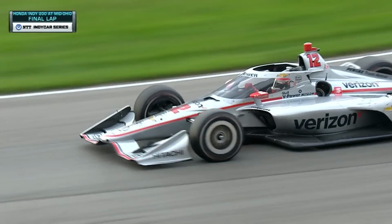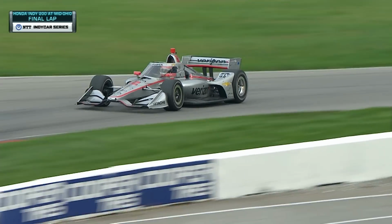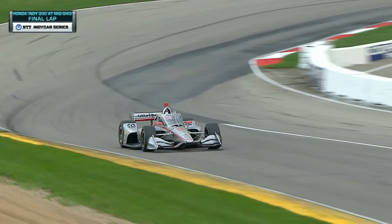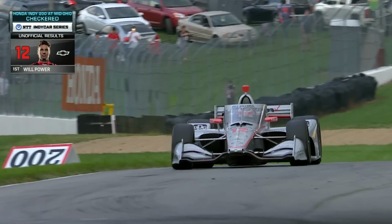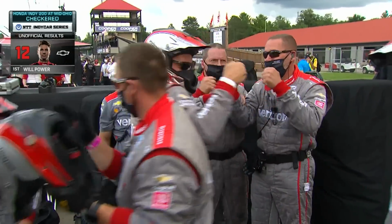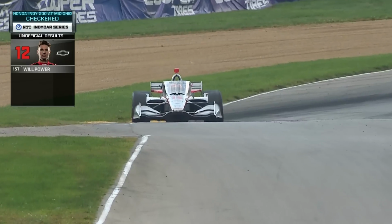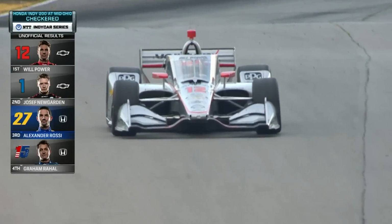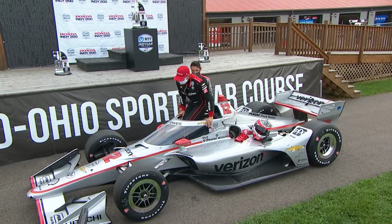Meanwhile, the 39-year-old Australian Will Power is bringing it home. He has never won at Mid-Ohio, but Will Power is now a Mid-Ohio winner. Finally, he does it for his 38th career win. Moves into the top 6 all time. Good job, great strategy. So Will Power finally picks up his first win of 2020.